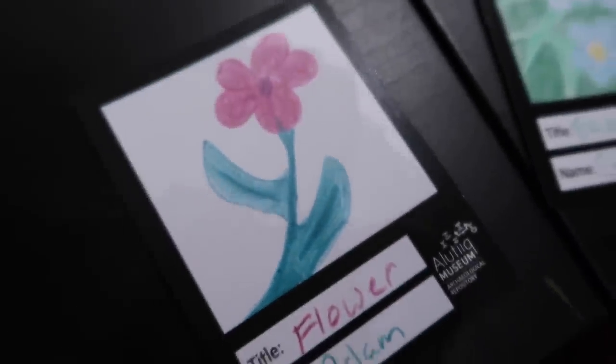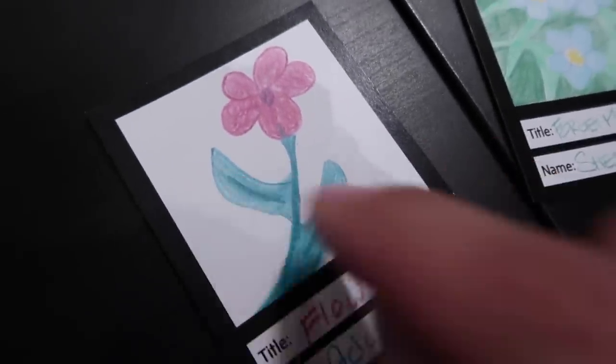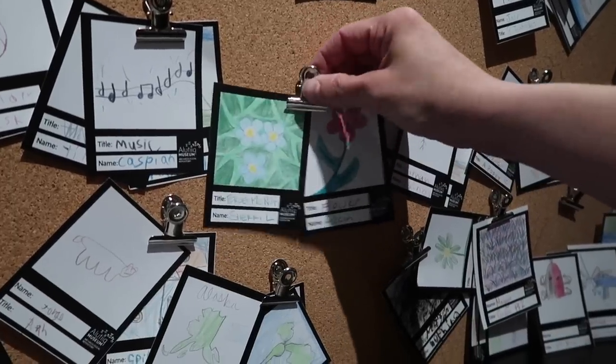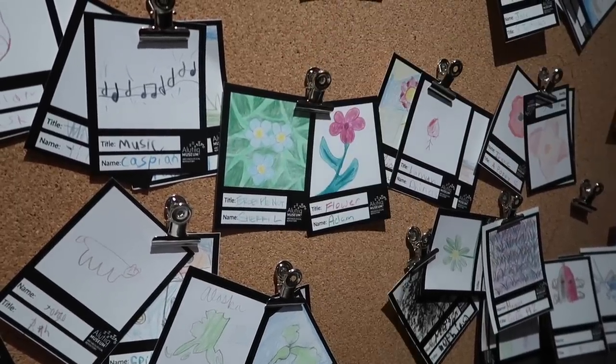Don't laugh. Also, what are those? Like leaves, maybe? Can you not mock me in a museum, please, Sherri? Okay, no mocking in a museum. All right, there we go. Living forever at the Aleutic Museum in Kodiak.